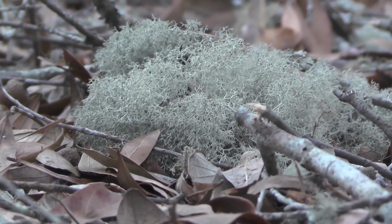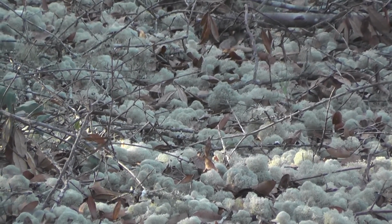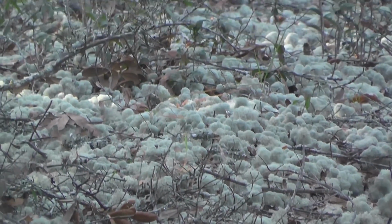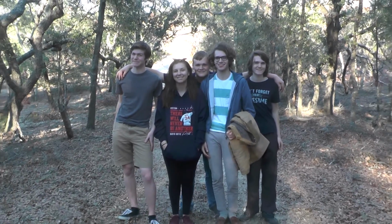You liking this? It's reindeer moss. It's a kind of moss that forms in clusters and carpets the forest floor. I know there's a lot of it right here, but if trampled, overgrazed, or burned, it can take many decades to return. Thanks for coming to Sandy Island!